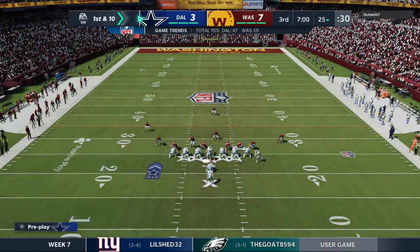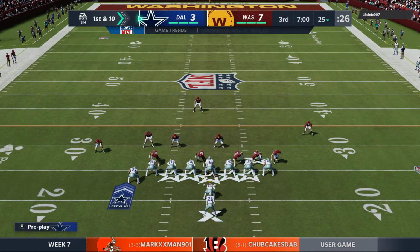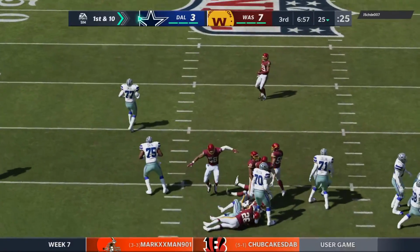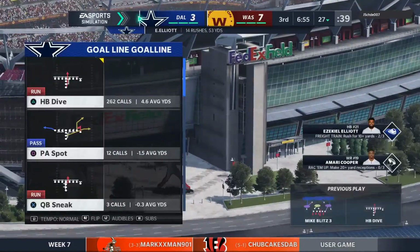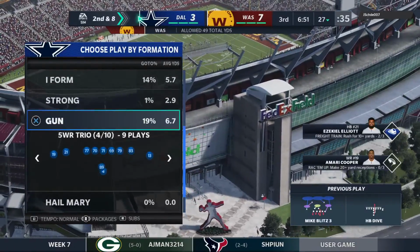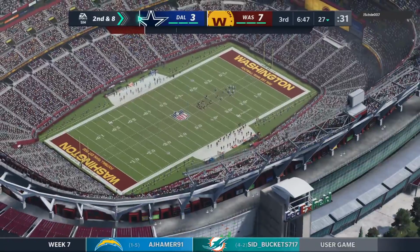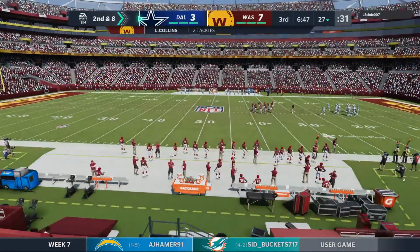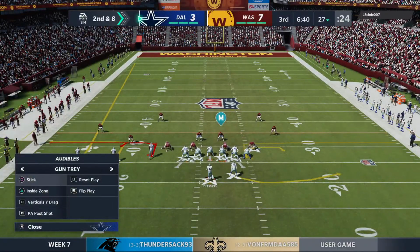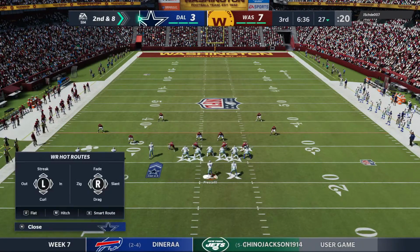Coming out with a jumbo package to start the drive. Second half starts with a carry by Elliott, and he's upended after a gain of 2 out to the 27. He was tackled. Well, any lane that might have been open there was closed pretty quickly, and that was because the defensive front won that battle at the point of attack at the line of scrimmage. They used great leverage, held their spot, and stacked him up. They'll break the huddle, come up on 2nd and 8 at the 27-yard line.